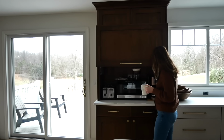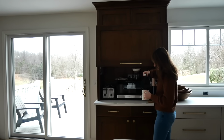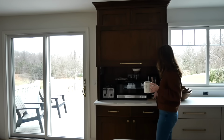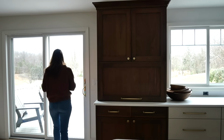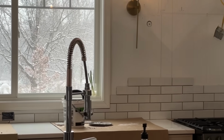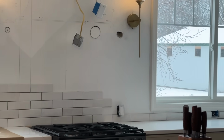So it's on the island, it's on the open shelving on the opposite end, and down here it is on the appliance hutch. Most people would call this appliance garage, but I built it so that it looked more like a standalone piece of furniture, even though it serves the purpose of a full appliance hutch for coffee maker, toaster, and microwave.